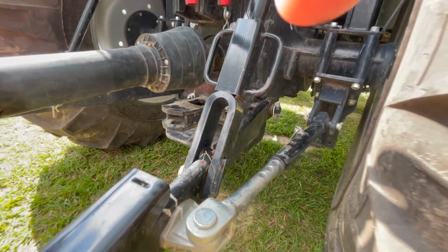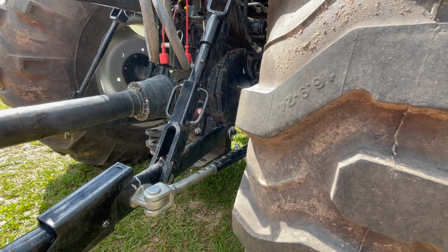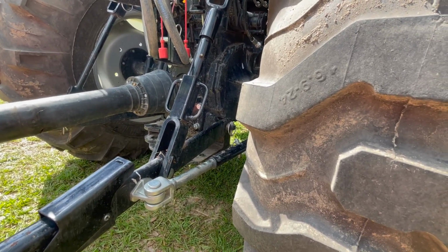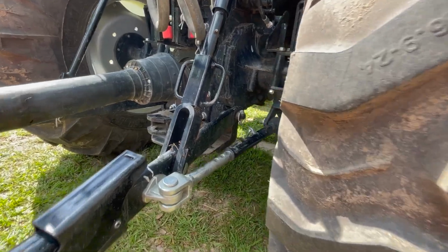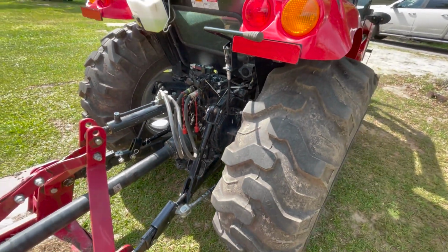Now mine's in the shed right now, but when you are out there, you need a way to pull stuff, different types of implements, earth engaging implements, trailers, whatever. Drawbars are super handy to have. I highly recommend that your tractor, when you buy one, has it.